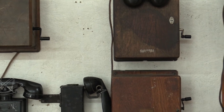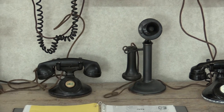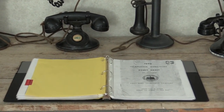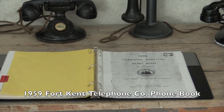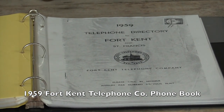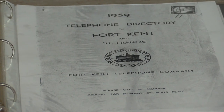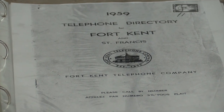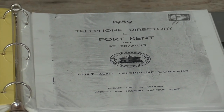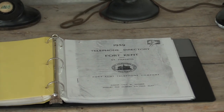And here, Don, we also have 4 different examples of Fort Kent Telephone Company phone books. We have the first one known from 1927, a copy, which was the original was loaned to us by Cliff and Jeanette Pelletier from St. John. And so we made a real nice copy that people can come in and look at to find out their ancestor or their great aunt's phone number. So we have 1927 featured, we have 1947, 1953, and 1959.